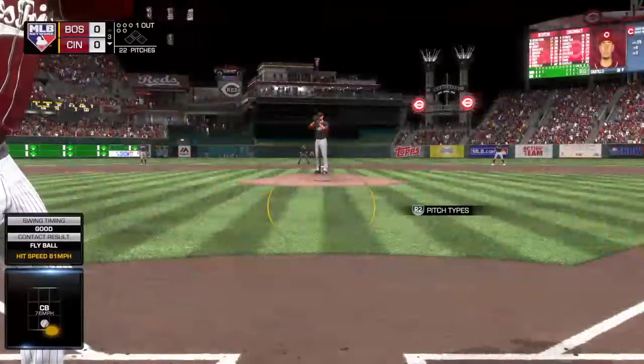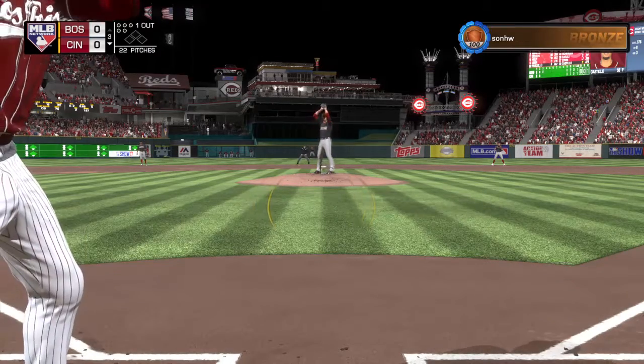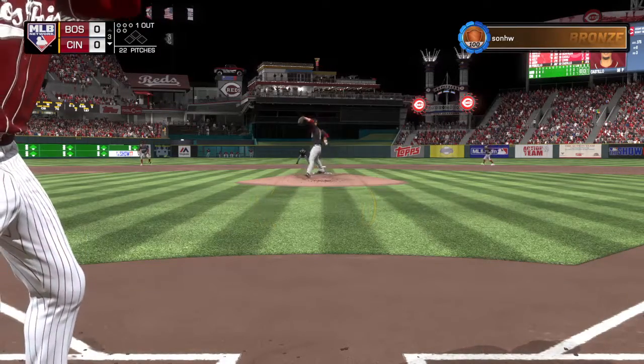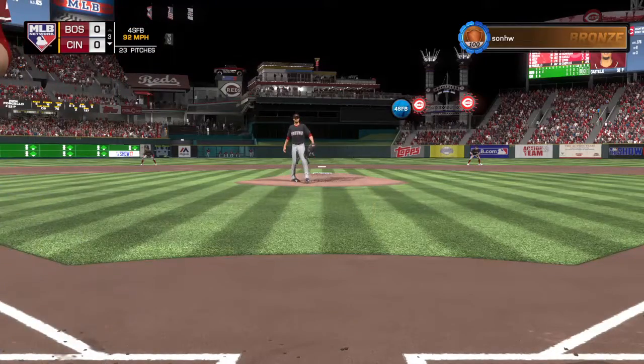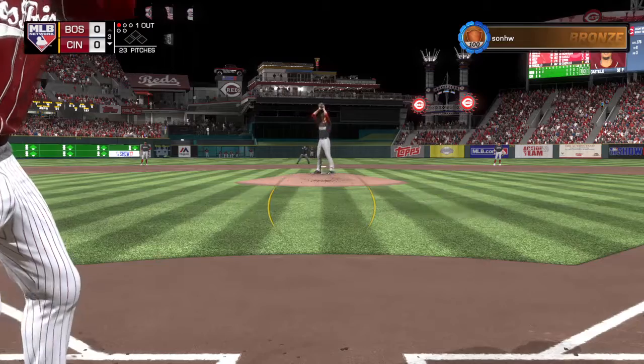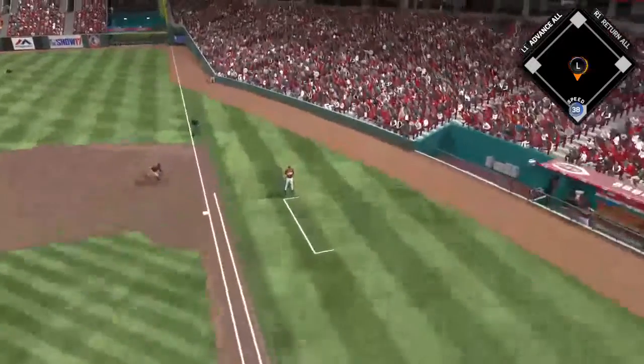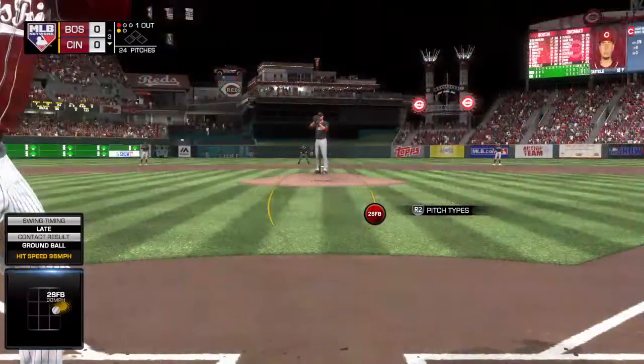Now to the plate, Luis Castillo. Luis Castillo. Pitch on the way. And that one stayed up a little high. Into his windup. Here comes the 1-0. Chop foul over towards the coaching box.